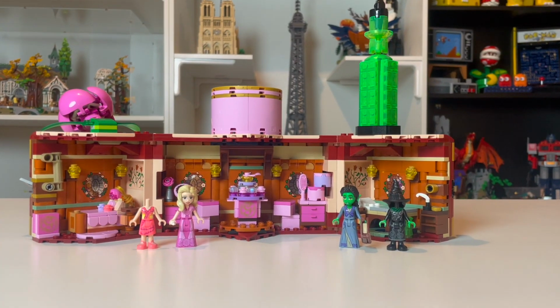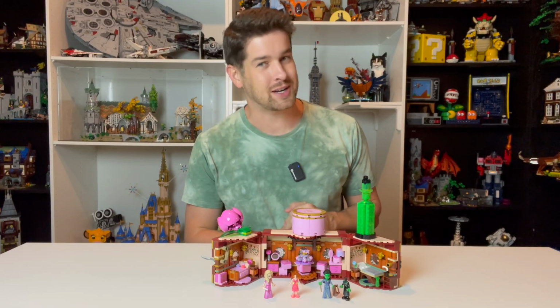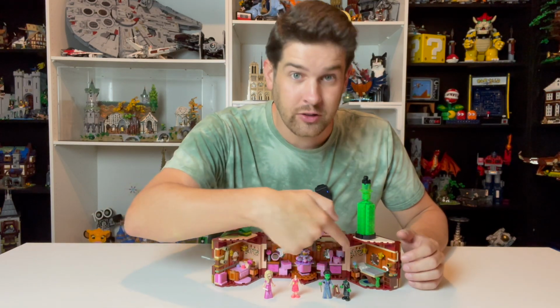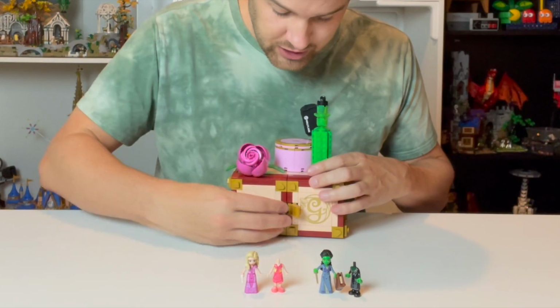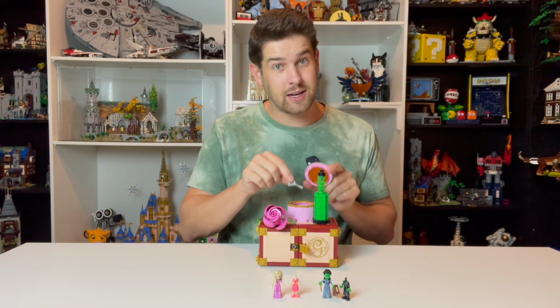This set has 740 pieces and costs $70 US, so we do get just under that 10-cent per piece price average. This is probably one of the more unique sets of the bunch, because not only do you get this fun little play interior that the kids are gonna like, but you can also close it up with a functioning lock here on the front, like a little jewelry box. Then you can put the key in this little carrying case included on the top.